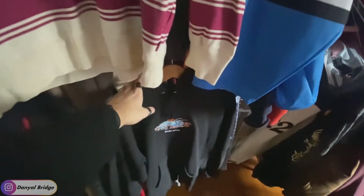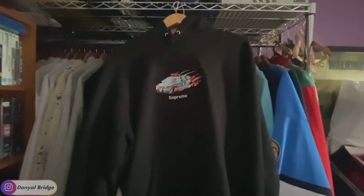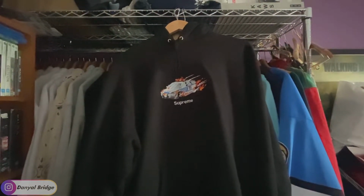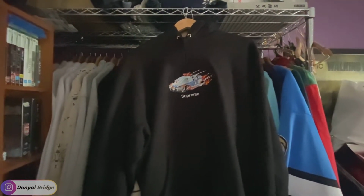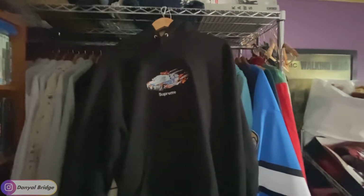And now moving into the final hoodie for this set of three, we have this classic. I really just love this for the little graphic that it has on the front of it. So what we have is Supreme written on the front here, and then we have the burning cop car on the front. I think this one is for winter 2019 as well. It came out with a coach's jacket from memory with the same graphic on the back of it. Would love to own the coach's jacket as well, but it's a hard one to find.